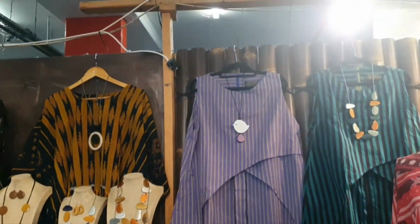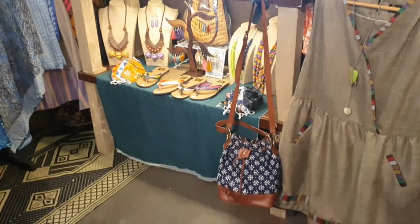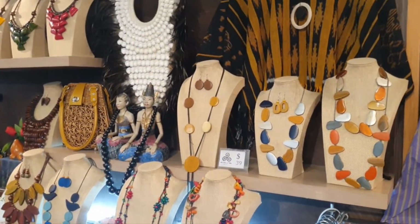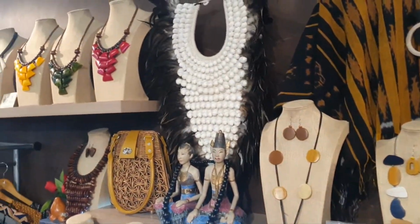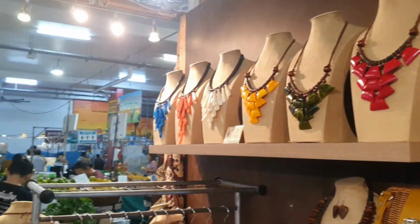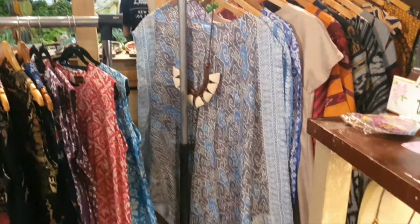There was a shirt she had in here that George tried on a couple years ago, but she didn't have his size. Maybe she'll have it this time. It looked so good on him. He's not much of a fashion bug, but look at all her beautiful things that she has. It's like going to Indonesia.